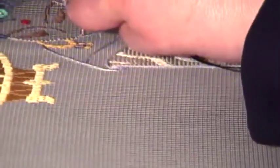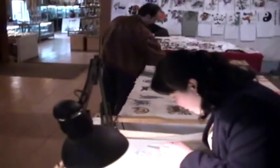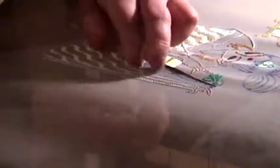这个是棉的吧？不是棉，这是 silk embroidery. Yeah. Also, this silk. This is all silk. Not goat. You have to have a good eye for this, huh?